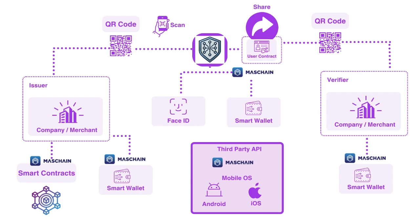This diagram visualizes the relationship between the issuer, the SSI Wallet application, and the verifier. The issuer and verifier will be able to collaborate with the SSI Wallet by using a third-party API. The MustChain API will be used for wallet and smart contract creation in the blockchain. The SSI Wallet will use a biometric security method, Face ID, for authentication access. And by the way, the Face ID feature will be implemented in near future development.